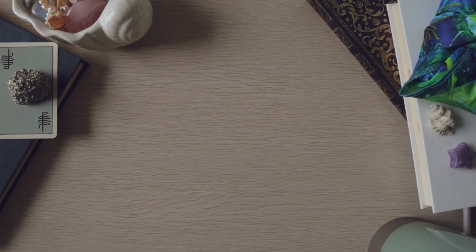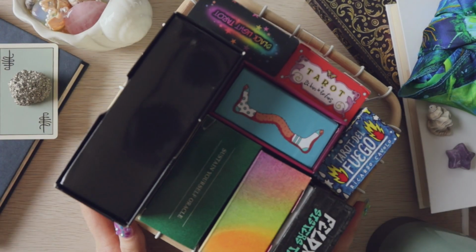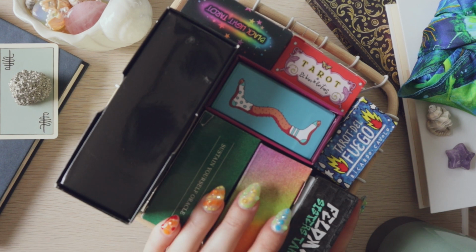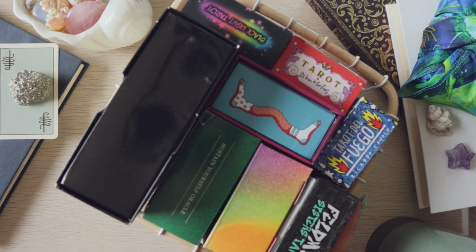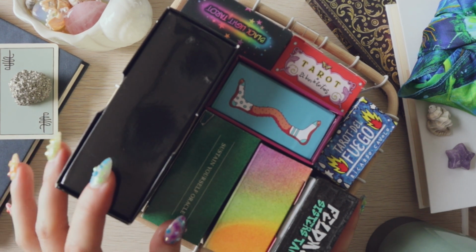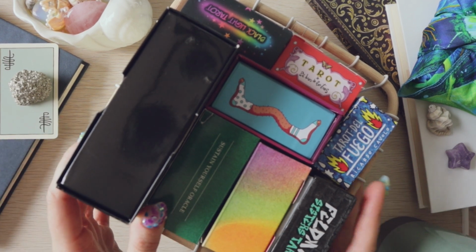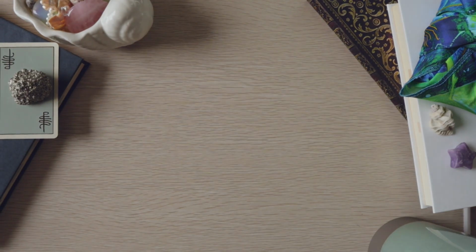Okay. So my summer deck basket. I think I'm going to start with the ones that make the least amount of sense, and try and get those out the way, and then we'll move on to ones that are a little bit more obviously summery. So these kind of come as a pair.